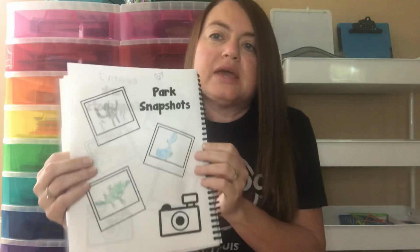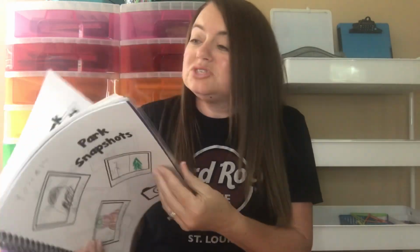You can do that with each little place that you visit. You can let them take little park snapshots. So just having some blank pages for them to write in is an excellent way to extend the learning from this letter.